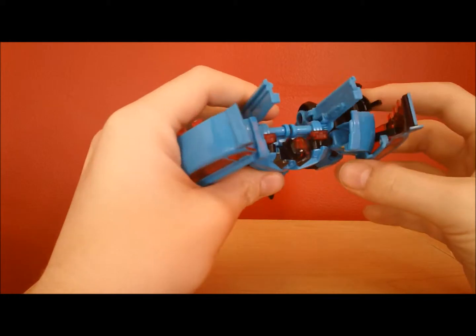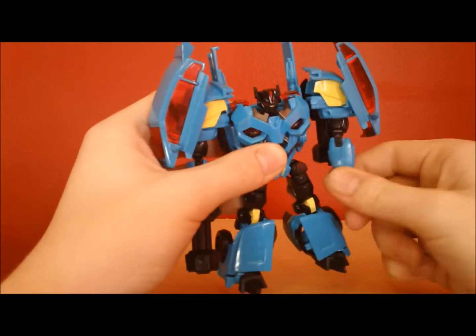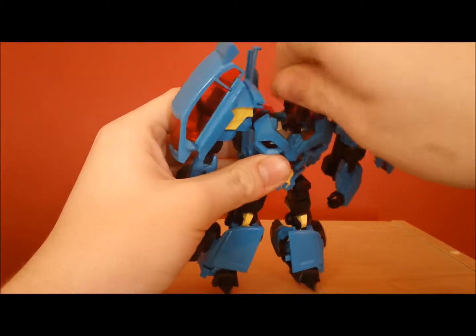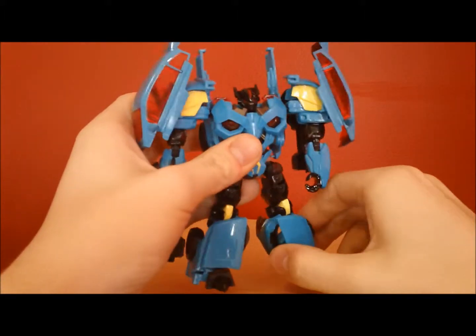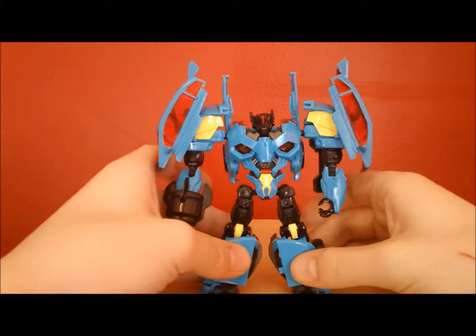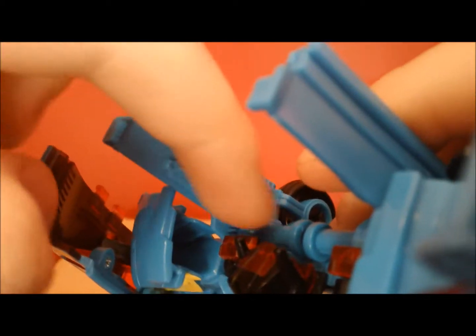There we go. Articulation-wise, he has ball jointed shoulders. He can rotate at the bicep. He's got the elbow joint. No wrist articulation. His head is on a ball joint. It takes a little bit, but you can rotate him 360 degrees. He has ball jointed hips. Can rotate at the upper thigh hip area, and he can bend at the knees. And his feet have their own ball joints. And that's his articulation.